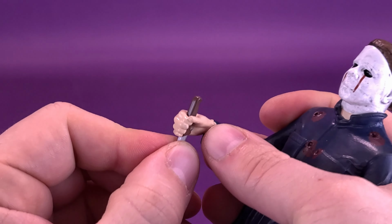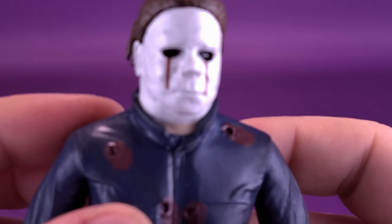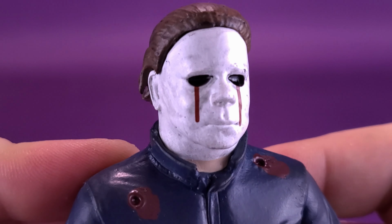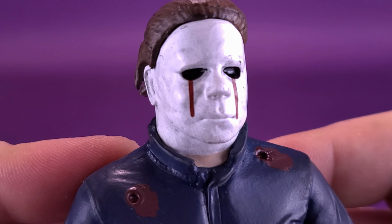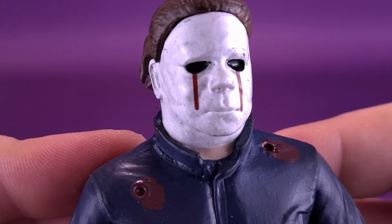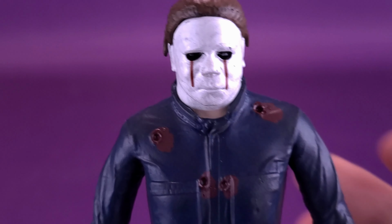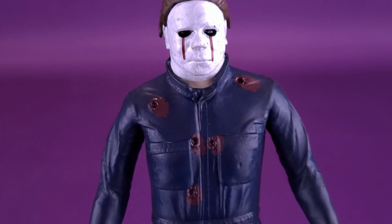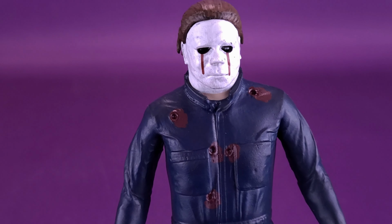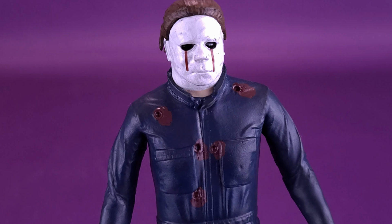Let's go ahead and just remove the knife for the time being, just that way I don't break it by accident. And getting a closer look at Michael Myers. The fact, first of all, that Noble Collection Toys even put bloodied eyes on this guy is actually quite surprising. Now, not Michael Myers being the surprising part, because, of course, they've done a lot of horror figures in the past. But the idea that they've actually put bloodied eyes in there not only is a nice touch, but really something I wouldn't have expected Noble Collection Toys to do in the first place.